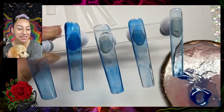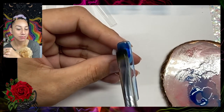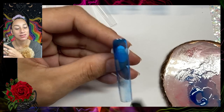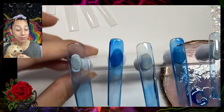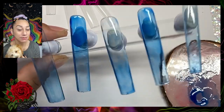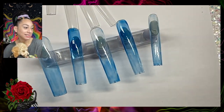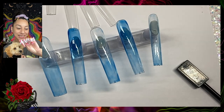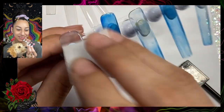So anyways, here we are. I decided to do like an ombre or a fade. So as you can see, it's opposite: on some of them it's from the top to the bottom, and on the others it's from the bottom to the top. The overall end result for this nail set was good, but I would totally do a recreation of this because I didn't execute it flawlessly.